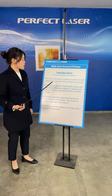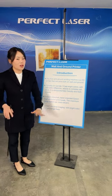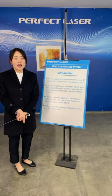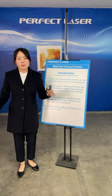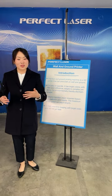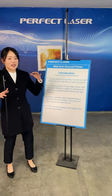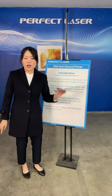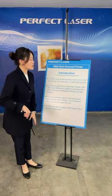Okay, so first you can see the introduction of this wall and ground printer. It means that it can print not only on the wall but also on the ground. It's really convenient for some customers in the advertising industry. Like when you want big pictures on the subway, you know. Have you ever taken the subway? You must have seen that the whole subway is stuck with big pictures, no matter whether it's on the seat, on the floor, on the wall, or even on the windows. This can be realized by our wall and ground printer.